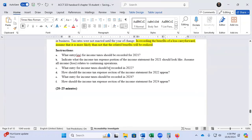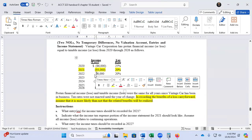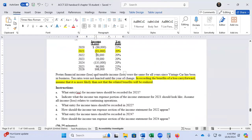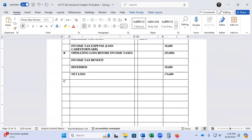Part C, what entry for income taxes should be recorded in 2022? So you guys try that one. That I believe is 76,000. If it doesn't show up well in yours, I apologize. Remember, pre-tax financial income and taxable income are the same.